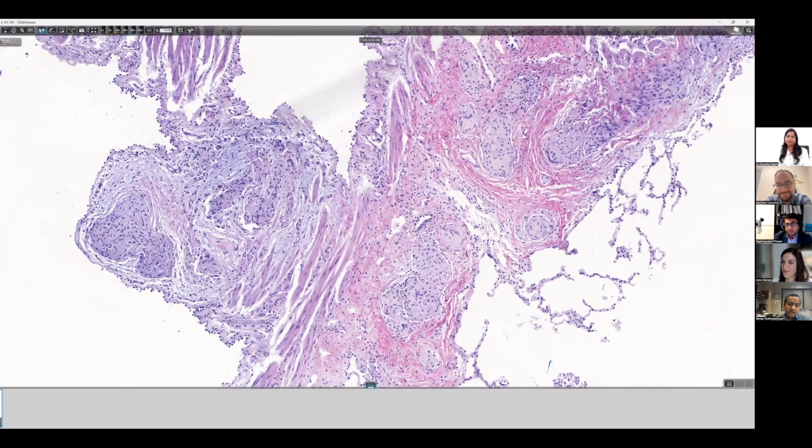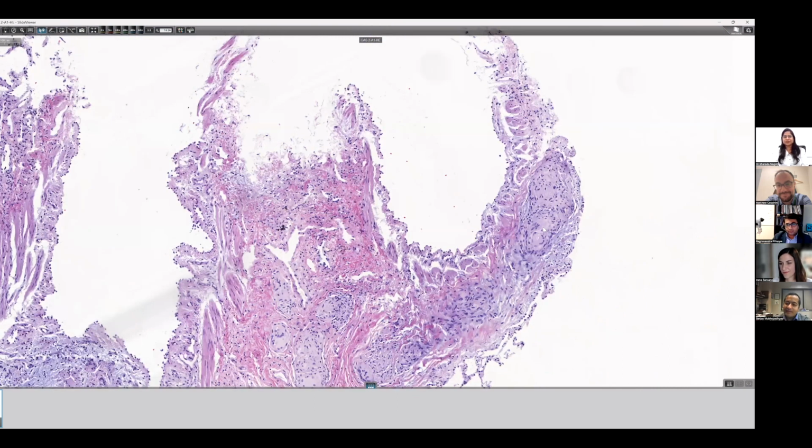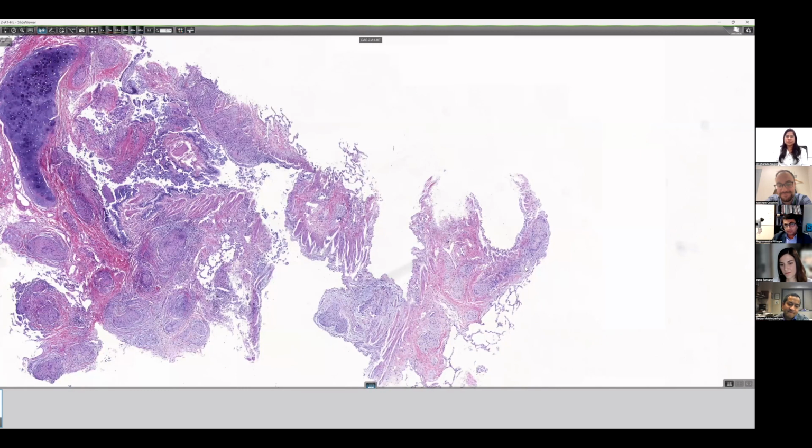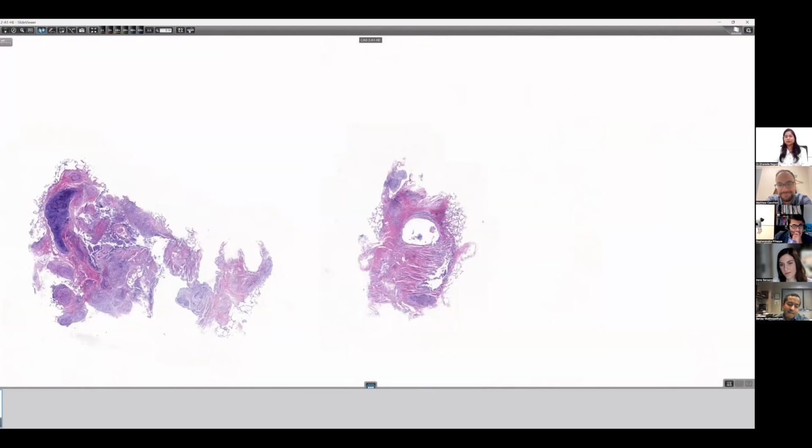So I think that's my thought process. Sharada, what would you do? Any thoughts? So yeah, I agree with the diagnosis. Even I will go for sarcoid granulomas because the morphology is fitting into it. I couldn't find any eosinophilic granular necrosis.